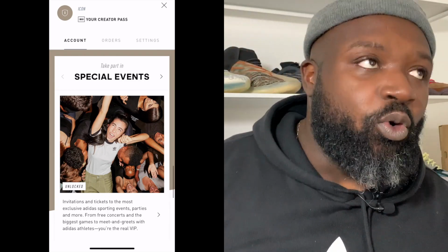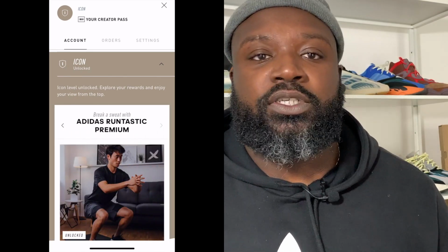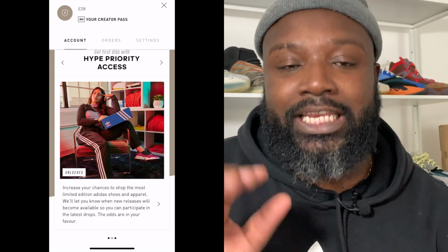And one of the number 1 rewards, because each tier comes with its own set of rewards, but the number 1 reward you get at Icon level is called Hype Priority. Yes, they have literally named it Hype Priority. And what does Hype Priority mean? Hype Priority means when there is a hype drop, right? All of those kicks that we want, when they drop, you get priority. Bam, right? I know, mind's blown. That's the one you want.